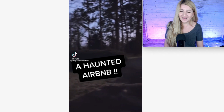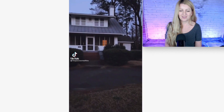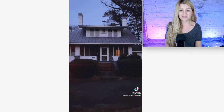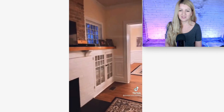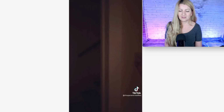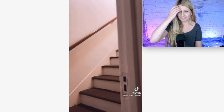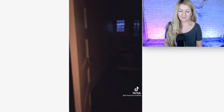Have you ever wanted to stay in a haunted Airbnb? Well, now you can. This is an old doctor's house on the grounds of a lunatic asylum that I'm staying in tonight. Here's a shot of the actual asylum that's right outside my door. It's called Central State Hospital. It's crazy. This house was inhabited by somebody that worked at the asylum back in the day. It's filled with photos of the building, and let me tell you, just being in there right now when I checked in, it's super, super creepy.